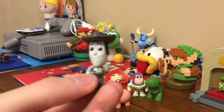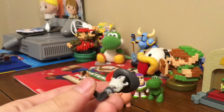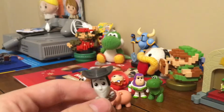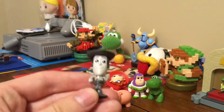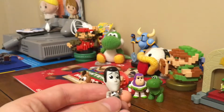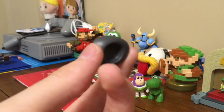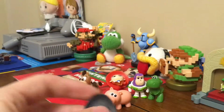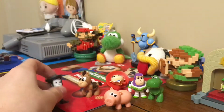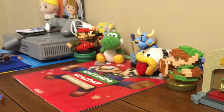Now you might have been wondering why Woody seems to be black and white. That's because he was a special figure for the wave that I got, which consisted of these guys plus a couple others. And they didn't have colored Woody in the box. They only had black and white Woody as a promotion. So there is a colored Woody out there, but when I got them, it was black and white Woody instead of normal Woody. And here's a better look at his hat. Now, there are other black and white variants, like there's a black and white Jessie as well. But that wasn't the box that I picked from. So, let's clear these out of the way and start going on them one by one.